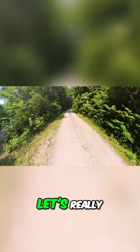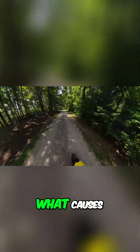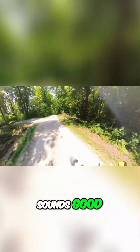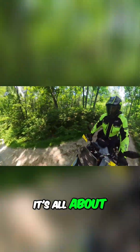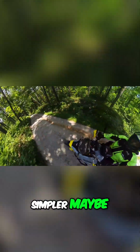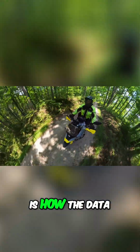Right. So today, let's really unpack this. We're going to look at how these instruments actually work, why they're so connected, and what causes these little accuracy quirks. Sounds good. And what's really fascinating here, right from the start, is that both speed and distance come from the same basic thing. It's all about the rotation, how fast your wheels, or sometimes the transmission output shaft, are spinning. Whether it's an old bike with a cable or a new one. Exactly. Older systems used physical cables, spinning magnets, complex gears. Modern bikes, mostly electronic, use wheel speed sensors that generate electrical pulses. Simpler, maybe. In concept, perhaps. But the key thing, the critical link, as you called it, is how the data is used now.